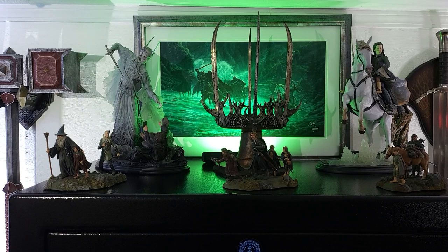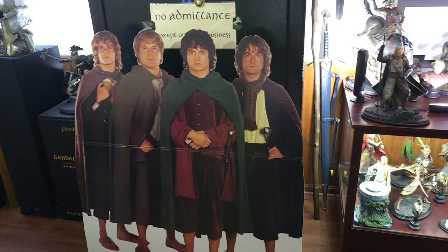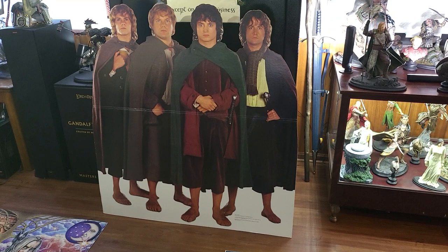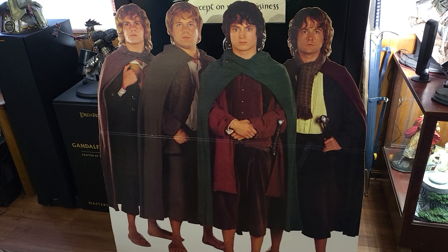And then it's flanked by a couple of the Weta statues. It's got the cool art print in the back. Big fan. I got this standee. I just love this thing. I've been looking for one for a while, and I found some guy that had this in Saruman, but there's no real space for Saruman in here. But I like having these guys protecting the safe and the party business. Anyways, moving on.